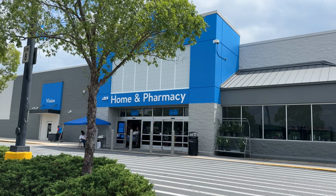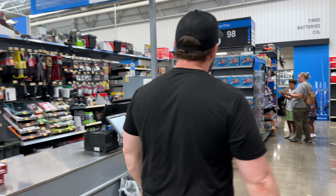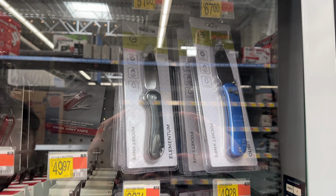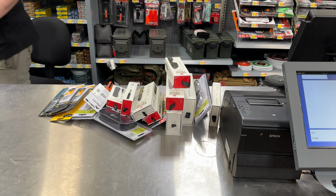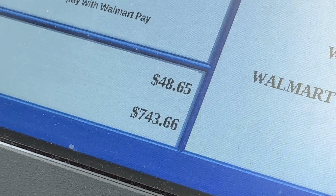Like Ricky and I just got back from one Walmart. We left this office expecting to go to at least 2, maybe up to 5 different Walmarts, and we got everything we were looking for at the very first stop. So when we got there, we were like, oh, well, let's just get one of everything. And here we are, $750 later. We bought the best stuff that they had in the knife section at Walmart. So let's just dive into it.